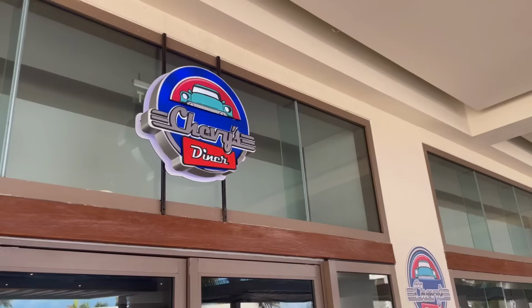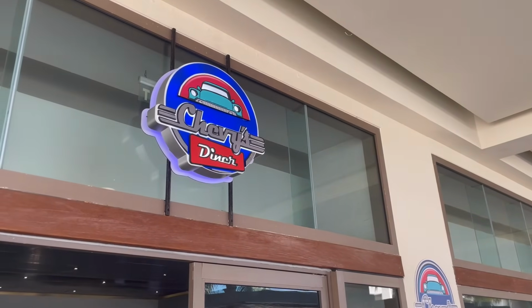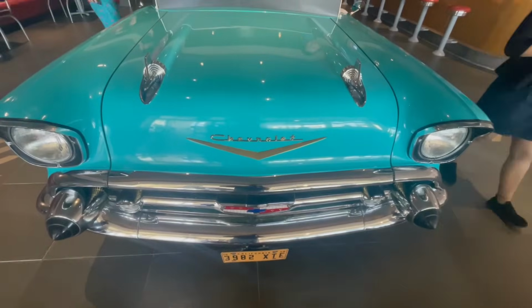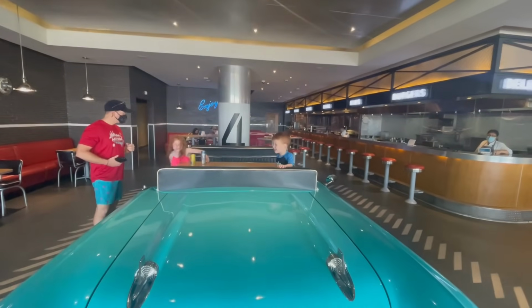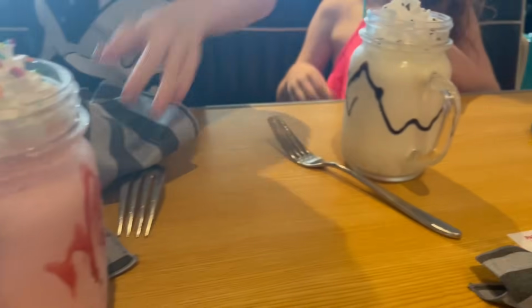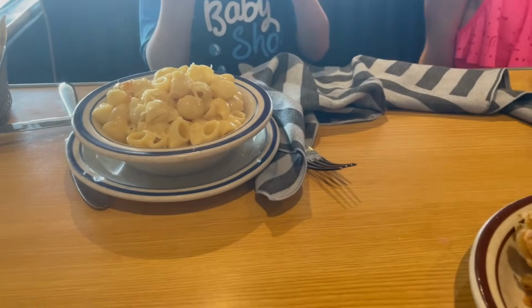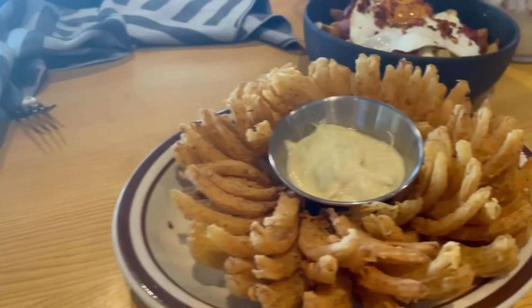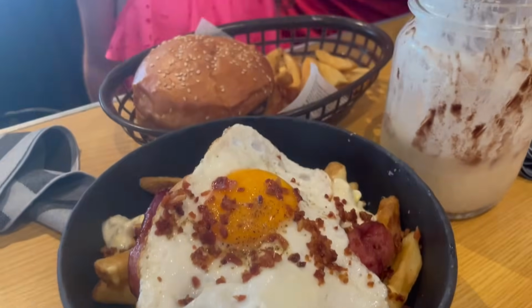So after some pool time and breakfast, I checked out Chevy's with our friends who had some kids that really wanted to check out the diner and get some milkshakes. So you have these cars that you can dine in, which is really cool. And really love the food here. For American food, which is not normally my choice in Mexico, but they had a bloomin' onion, much like Outback Steakhouse, with an awesome garlic artichoke dip. Really high quality food for what it was.